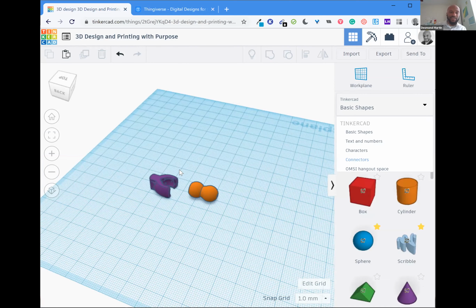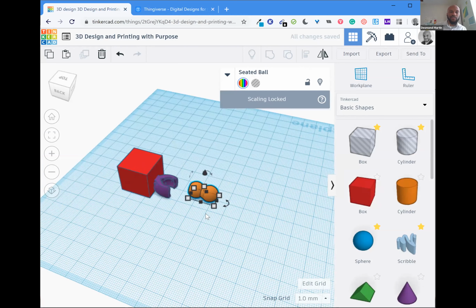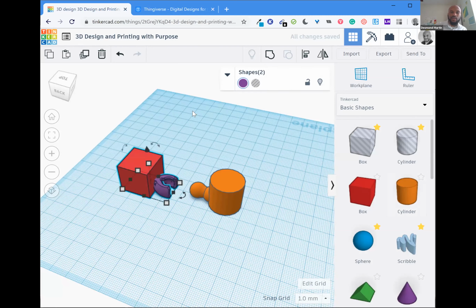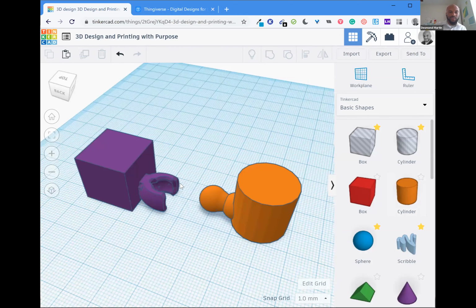So let's say I wanted to connect a square, and I'll actually do a quick rotation here. We'll flip this guy around. Let's say I wanted to connect a square and a cylinder. Well, in Tinkercad, just like before, by joining shapes together, in this case just additive design, I've now created a pair of objects that if I printed them, this ball joint will snap right into the socket and they'll be opposable.